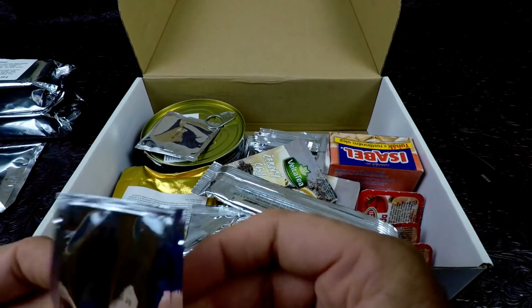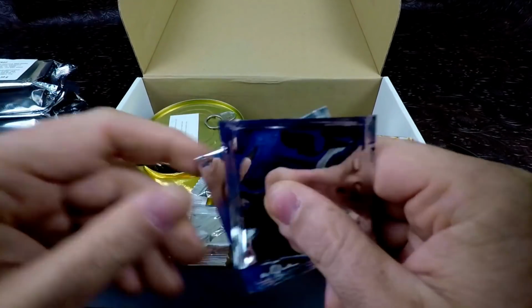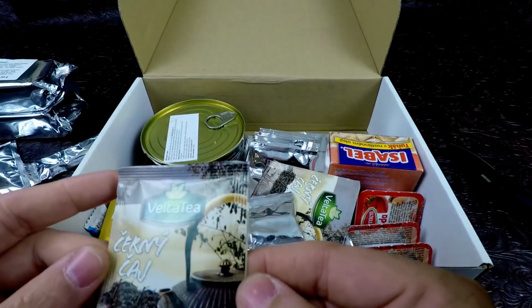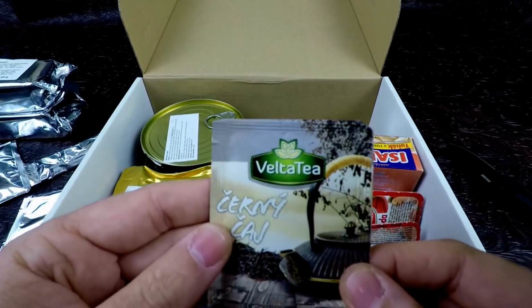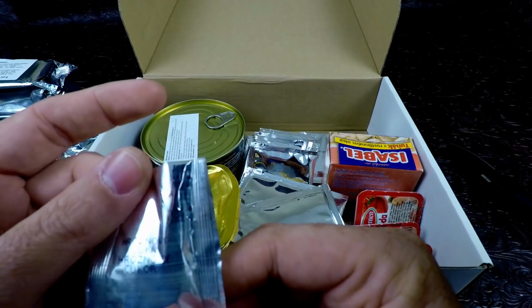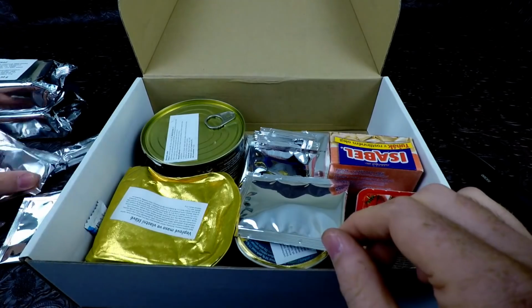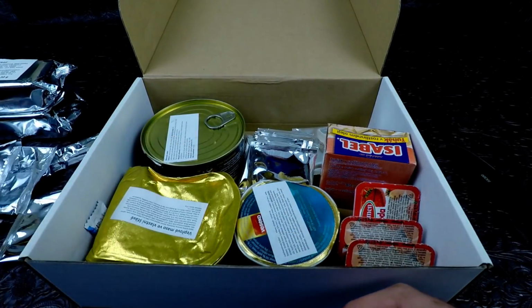Moving on, I don't know what all this stuff's going to be here. I think these are sugars. We're going to come back to those in just 1 second. We have a chocolate bar. I don't know if it says anything other than that. We have a tea bag of Velta tea. We have another Velta tea. We have what feels like possibly a multivitamin tablet. And this is coffee. This is coffee.